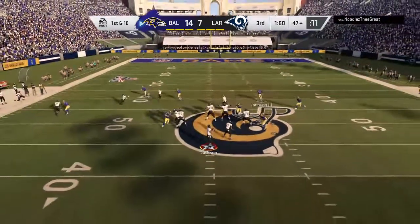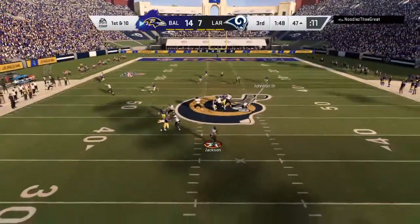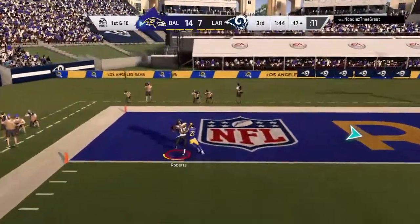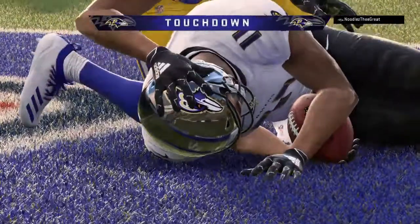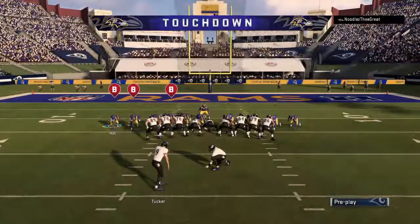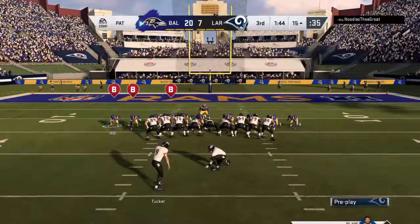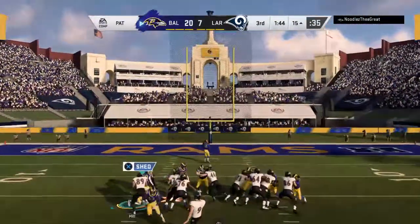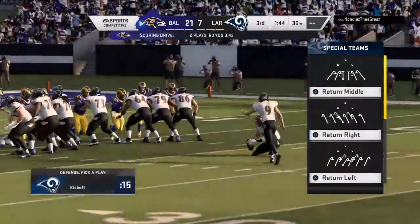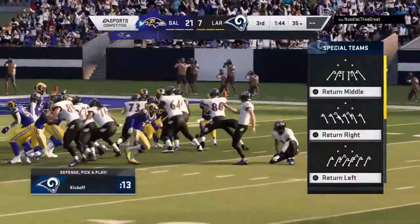They'll throw on first down with Jackson. Letting one go deep for Roberts. And this is caught. Touchdown, Baltimore. Seth Roberts. 2 catches, 2 touchdowns here so far, as the Ravens push further out in front. Tucker with the extra point, and it's now 21-7.